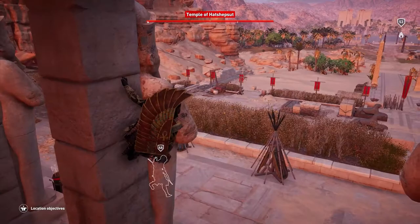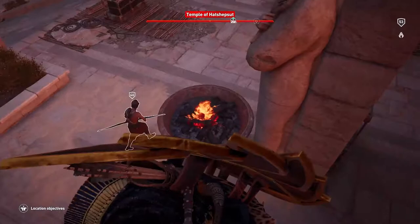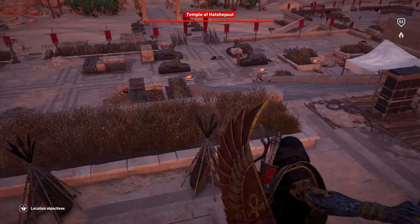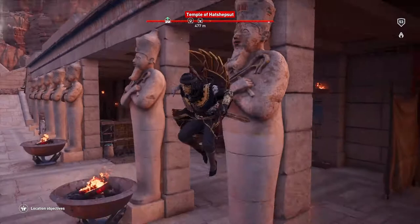It's fine. Can I do a leap attack on this guy? Where are you? Well, he's not coming around. Come back so I can leap attack you. Well, whatever. I've got some treasure to loot in here somewhere.